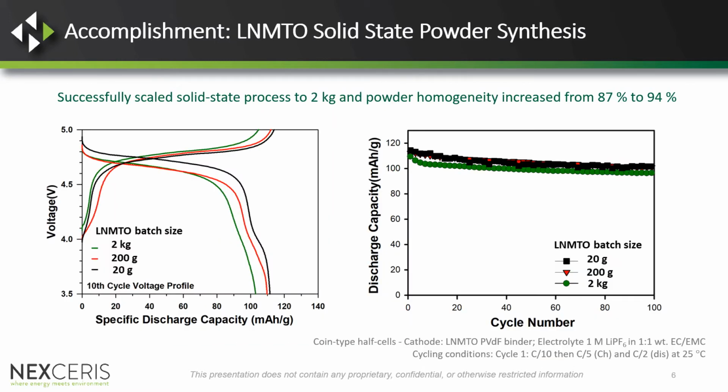In year 1, an important goal for NetService was to scale a solid-state synthesis process to manufacture the LMNTO powder to support cell development. The solid-state process was successfully scaled from 20 grams to a 2 kilogram batch size. The roadmap has been identified to scale to larger batch sizes in the future as appropriate. In parallel, through the implementation of several process improvements, the homogeneity of the solid-state powder was increased from 87 to 94%.